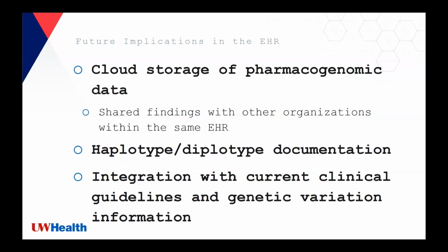Actually documenting the haplotype or diplotype within their EHR, and where we document it so that their primary care provider sees it, but then also when they're transitioned to an inpatient setting that we understand and see it as well, is a future step. And then integration with current clinical guidelines and genetic variation information. We have tons of protocols here at UW, and updating those protocols as needed to address pharmacogenetic variants may be a future step.